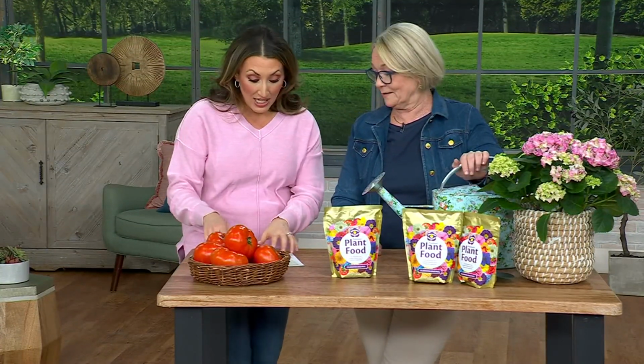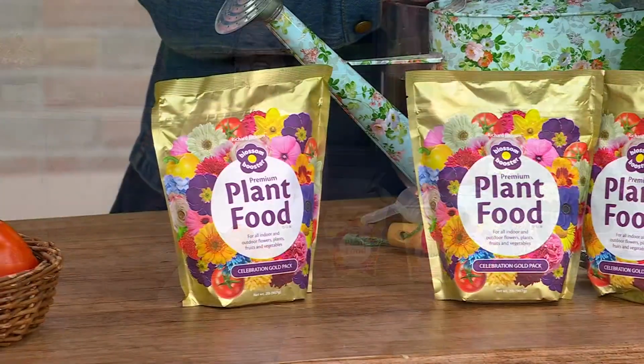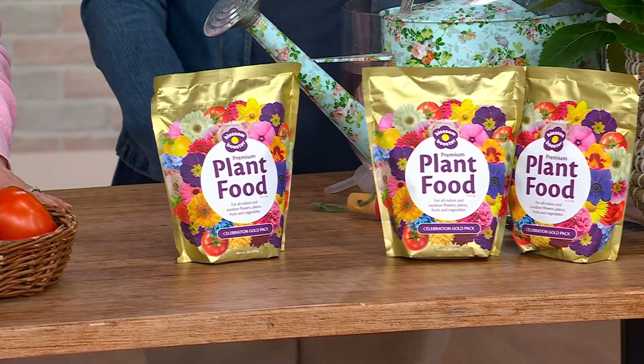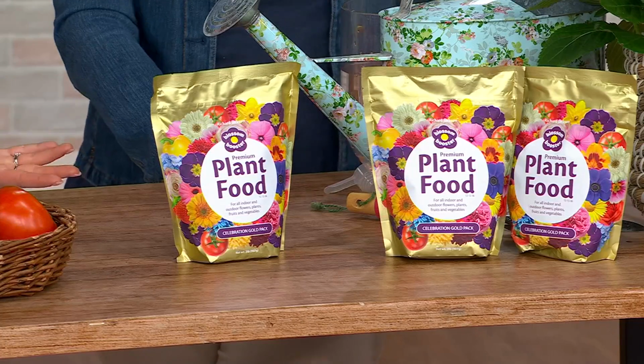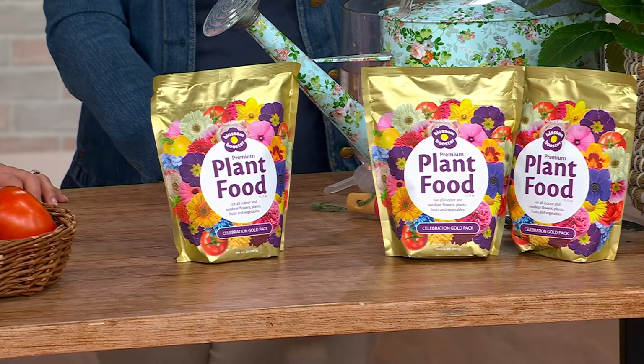It's so fun. And I want to go over too, because here's the thing. 2 pounds of Blossom Booster, you make 159 gallons. That's a lot of fertilizer. If you double the amount, for not double the price, you're getting 318 gallons. That's a lot of food. It is a lot of food, and that lasts the average gardener throughout the growing season.